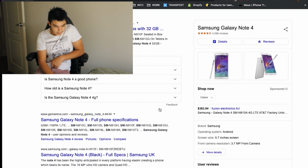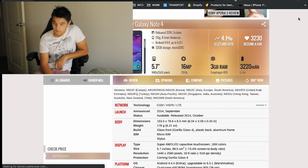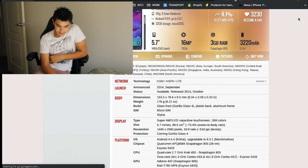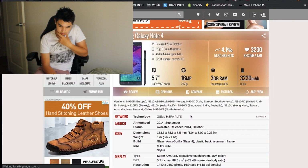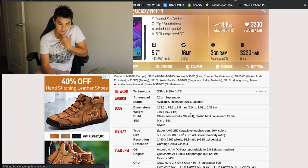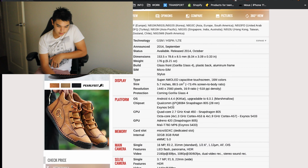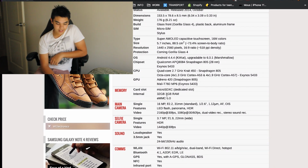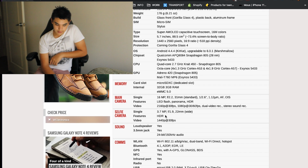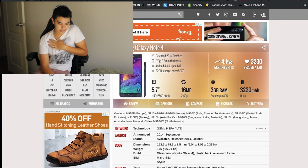Most of you probably know what a Note 4 is, but for the people who don't know, this is it. It has an OLED screen, which was pretty good at the time because this phone was released around September 2014. So OLED in 2014, that's not very common. Then Gorilla Glass, 32 gigabytes of storage and 3 gigs of RAM. It was pretty quick. This is all you needed. Dual video, that's pretty good. And not once have I dropped that phone when I had it.